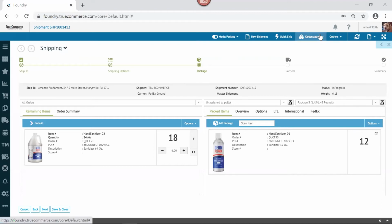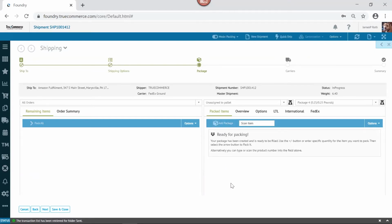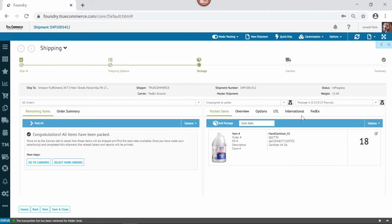We have a volume cartonization module, which allows for the auto packing of your products in boxes or on pallets based on your weights, dimensions of your products, and the weight capacity of your boxes and pallets. So there's a lot of additional functionality we're not going to be able to cover today, but just to let you know, there's a lot going on in pack and ship, and we're hoping that it takes some interest in it. So we'll go ahead and just pack out the 4 boxes here, and then we'll complete the shipment.